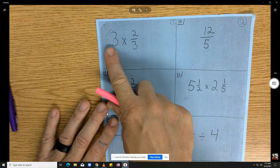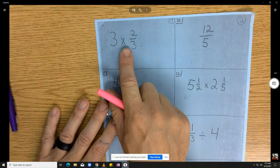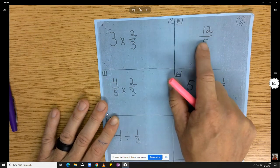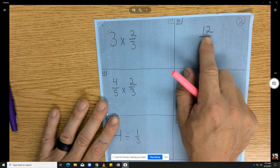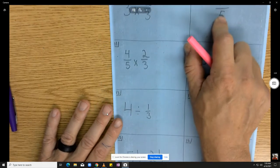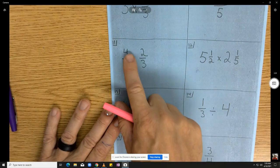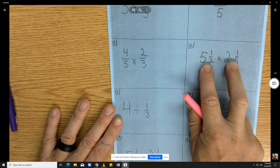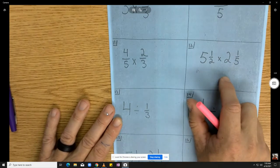When you multiply a fraction by a whole number, that would be repeated adding or put it over 1 and multiply straight across. What kind of problem is this? All fractions are division problems. This is 12 divided by 5. How do you do this one? What kind of problem? Multiply straight across. Oh, multiplying 2 mixed numbers, 4-box area model.